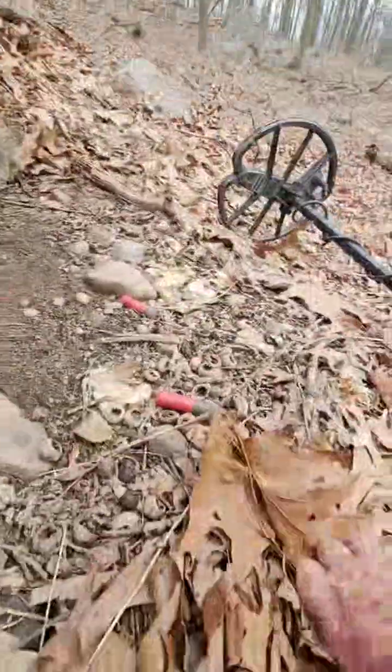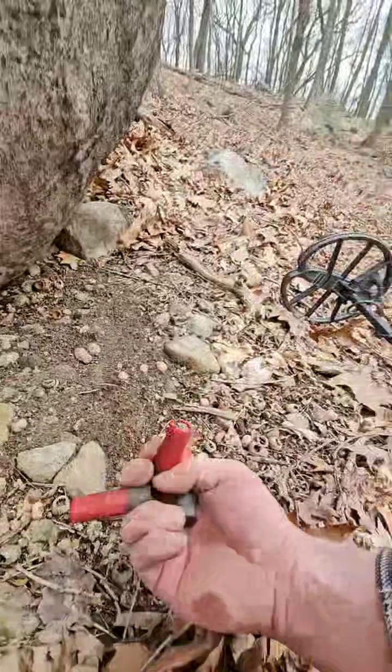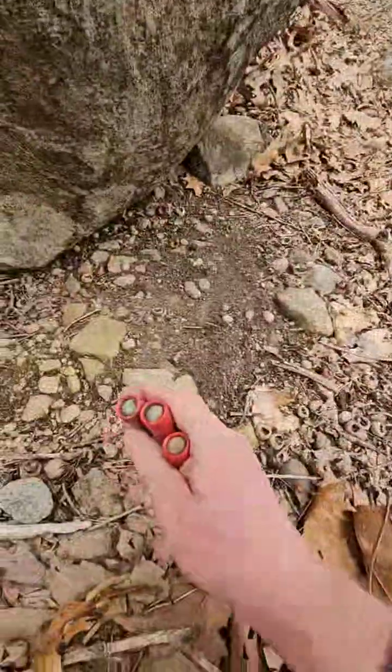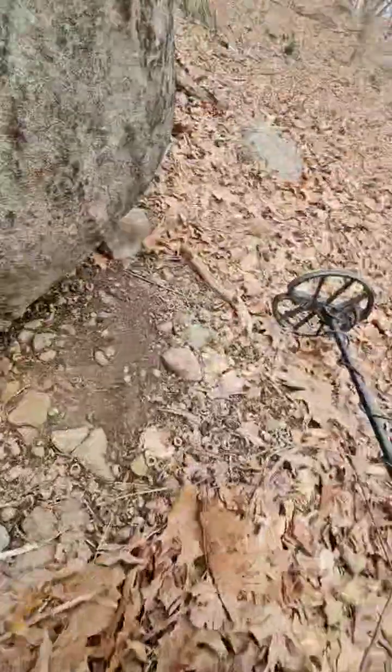Wow. Oh, look. We found someone's hunting shell. Somebody was up here hunting. Oh, look at 20 gauge slugs. 20 gauge slug shells. Somebody was deer hunting. But look at that crystal.